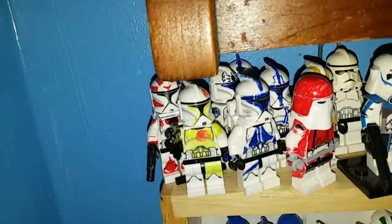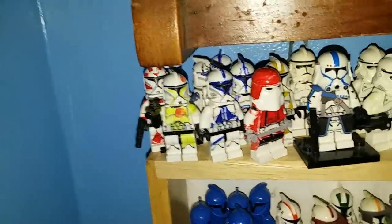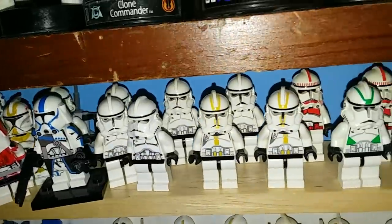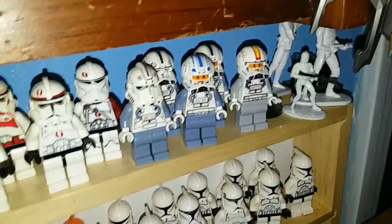Really love those. There's Jesse Kicks and Hard Case. And a yellow one. Then like a Battlefront 2 Phase 1 Jump Trooper. Galactic Marine. My Clone Army Customs clone. And then the Phase 2 Classic guys, my favorites. With some exceptions, because Neo, I really wanted him with his trooper.